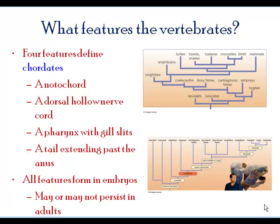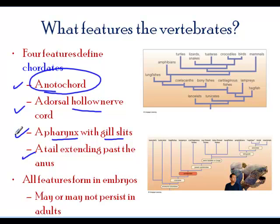So the last group that we're looking at are the vertebrates. Vertebrates, as the name tells you, have the vertebral column. All of these will have a notochord, a dorsal hollow nerve cord, and along with that they have a pharynx with gill slits in them. And the last thing is they have a tail extending past the anus. So these are four features of the vertebrates: a notochord, a hollow nerve cord, the pharynx, and the tail, or rudiments of the tail.